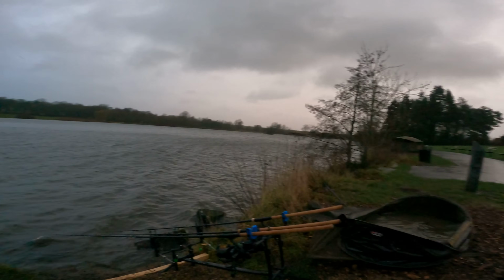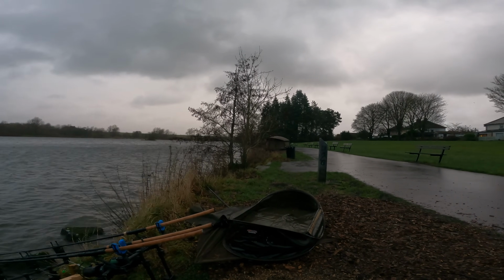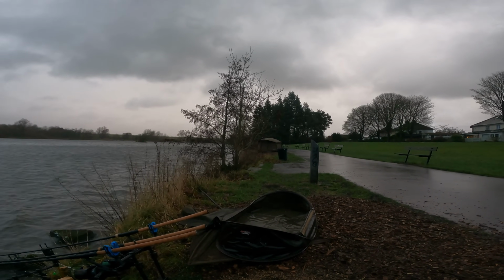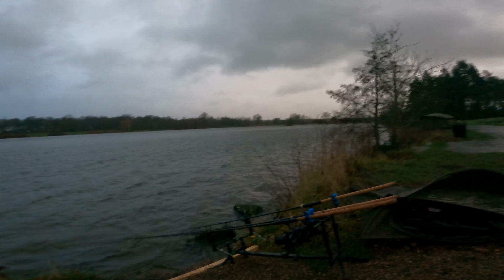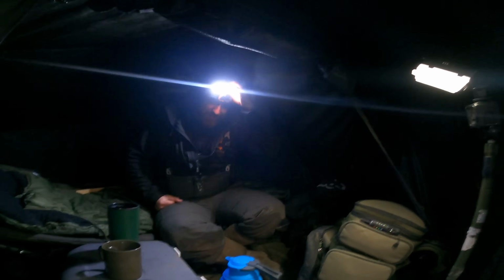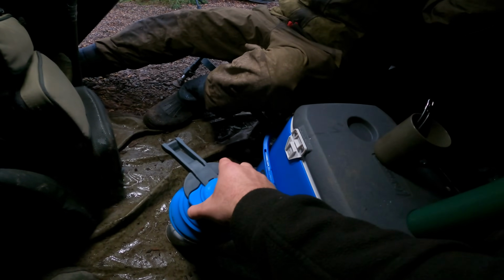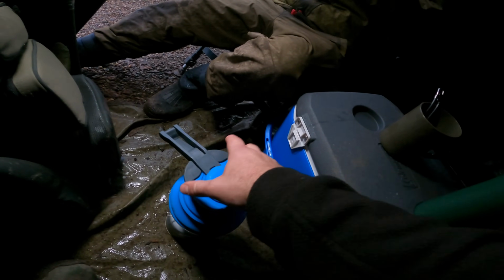We'll get the Amazon lights on. I'm fuming that my bivvy door's facing the wind. The wind changed when I put it up, so yeah, I'm not confident. To be fair, I'm not confident my bivvy's going to stay up. No. Let's take this off. Just getting a coffee on. Certainly going to be a tough night.